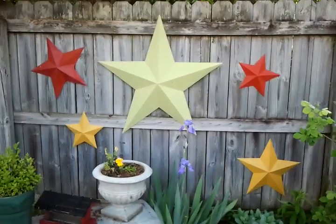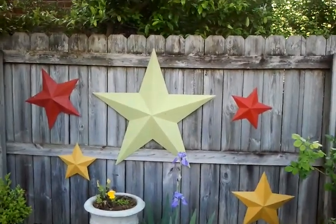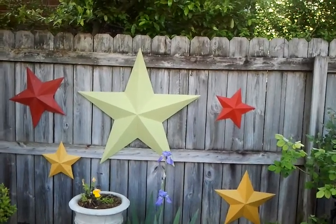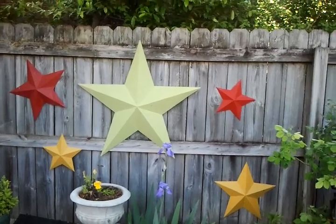I wanted to show you these stars that my wife planted on the wall, I guess, but she repainted them, and it just brings a big burst of color to the garden, and we think they're very pretty.